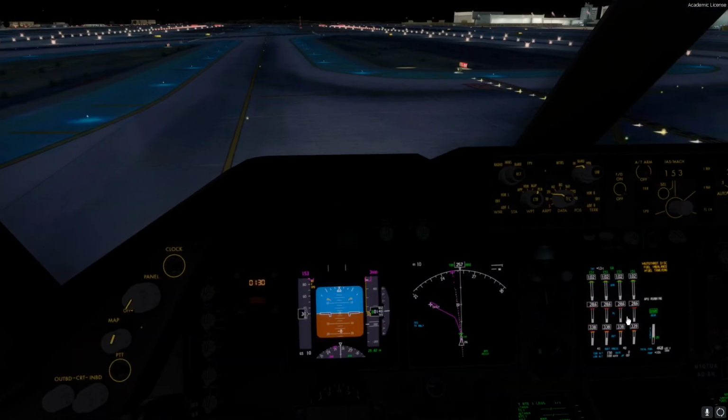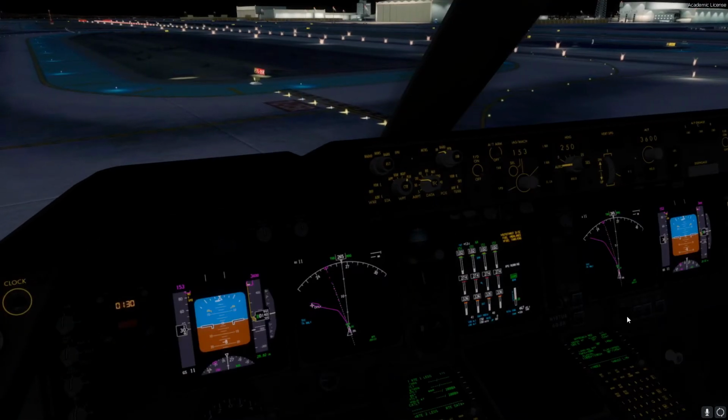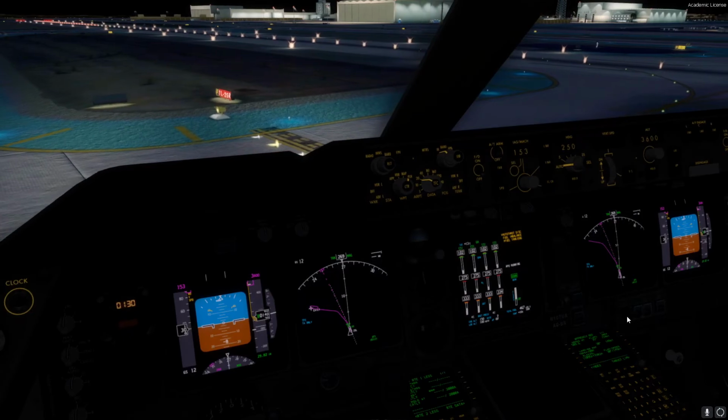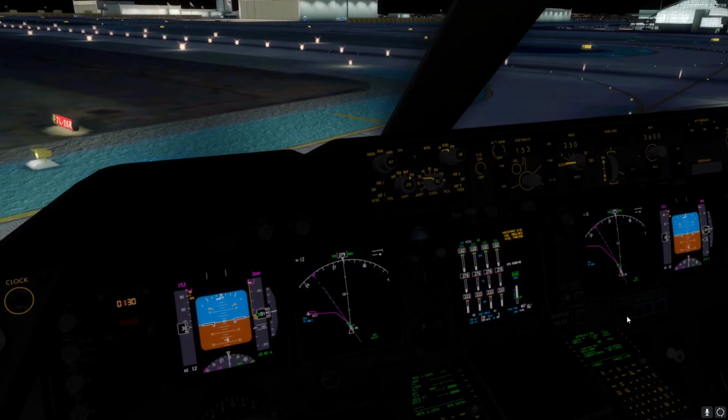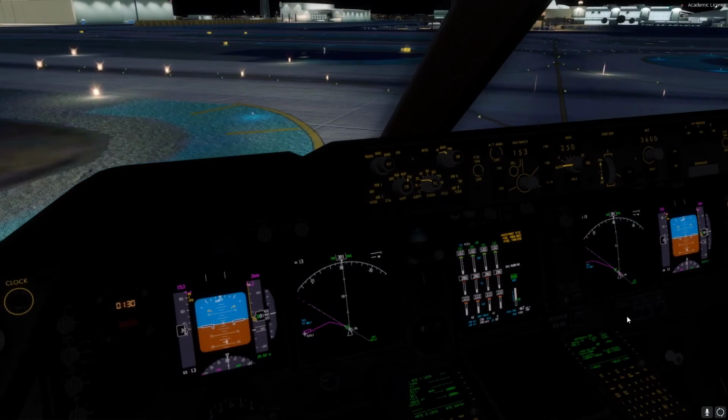Okay, we got the handoff. Delta 1951, acknowledge request standby number 1. Okay, so we need to go ahead and do this. Also just, oh crap, wrong button.